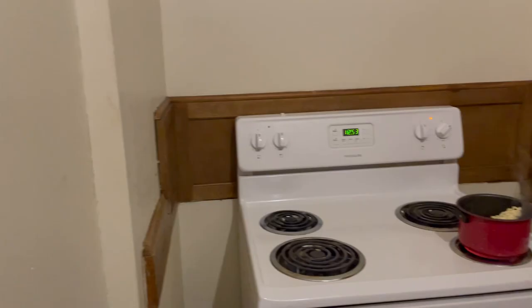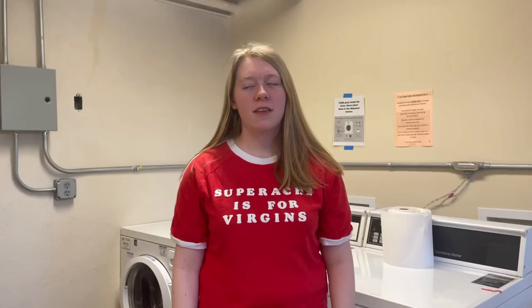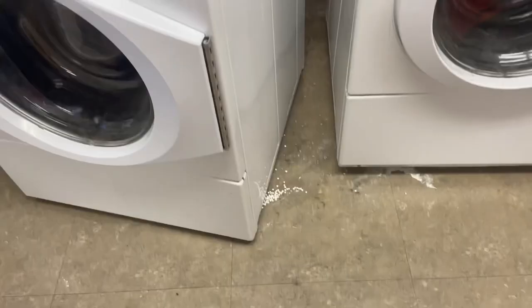Here's the kitchen that the entire residence hall shares. It's small. Very small. A laundry room with machines that dance. Look at that hallway. I wonder what's at the end. I certainly don't want to find out.